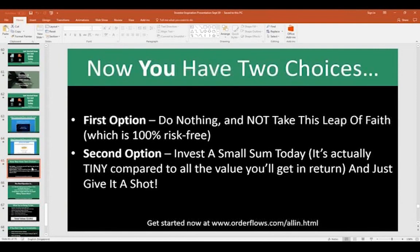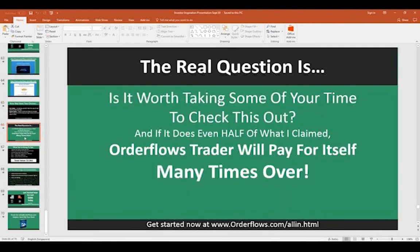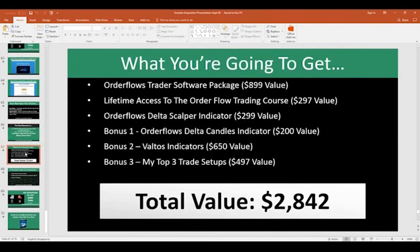So you basically have two choices. You could do nothing, and in a year from now come back thinking, maybe I'll look at order flow again, and in the meantime keep losing money trading and buying more stuff. Or you can invest a small sum. It's actually tiny compared to what you get in return, and go for it. You've got to take action in life. Whether you want to be successful in anything, you've got to do it. So ask yourself, is it worth taking the time to check it out? Even if it did half of what I claimed, you'll find it's going to pay for itself over and over and over again.